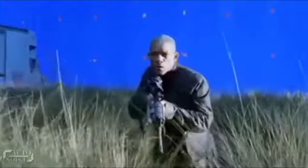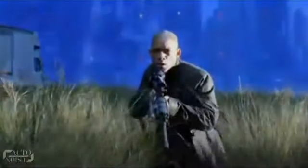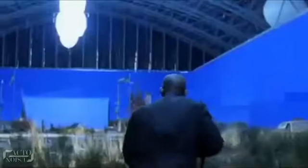so the whole sequence where Smith was seen walking around in the city was shot on stage. Only a few abandoned cars and the grass covering where he walked on were real. Everything else was surrounded by blue screen and had to be created digitally.